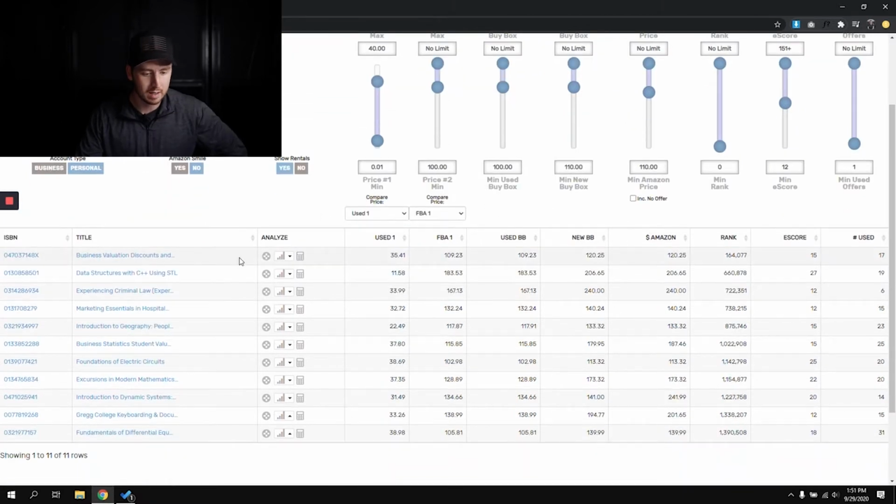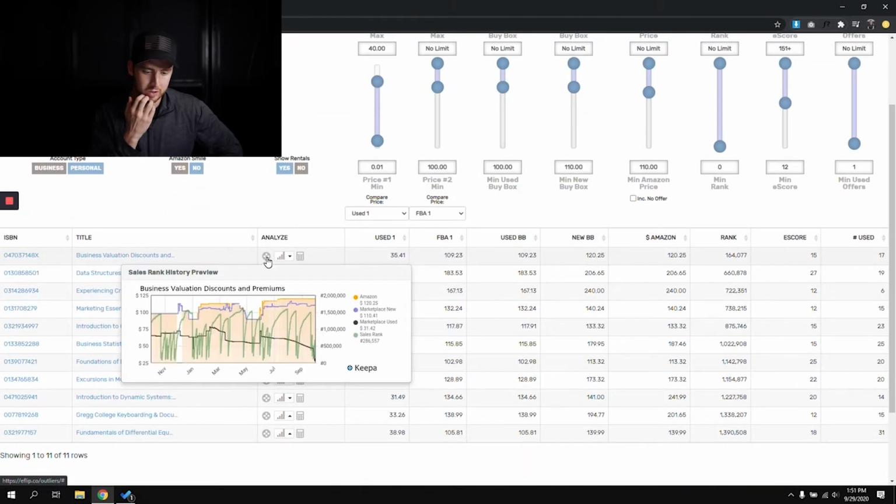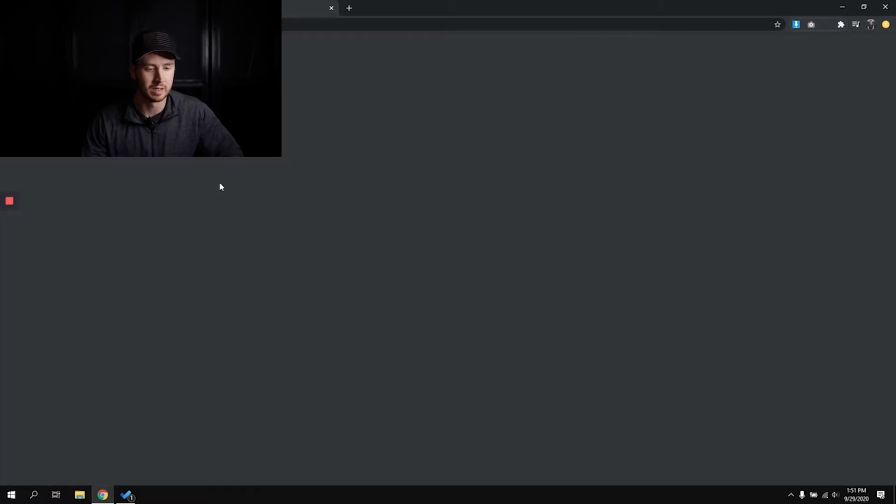All right, so right here, let's look at this very first one. We'll hover over this chart right here. We can see it's selling pretty consistently. The lowest used price is staying around, it looks like, the $65 range-ish. It goes back and forth. Recently, the price has gone down a little bit more. So let's take a quick peek at this. Let's actually open this book up and look at it.